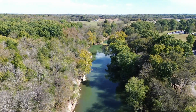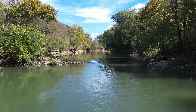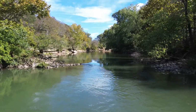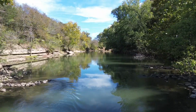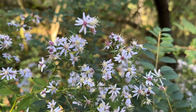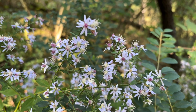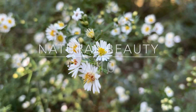We're going to begin, as we do each week, with probably my favorite category, and that is natural beauty and wildlife. Located right alongside the Duck River in Middle Tennessee, Henry Horton is a great place to see beautiful things like the water there at the river, as well as natural wildflowers throughout the park. A lot of natural beauty to see, so I'm going to give it a solid 7 out of 10.